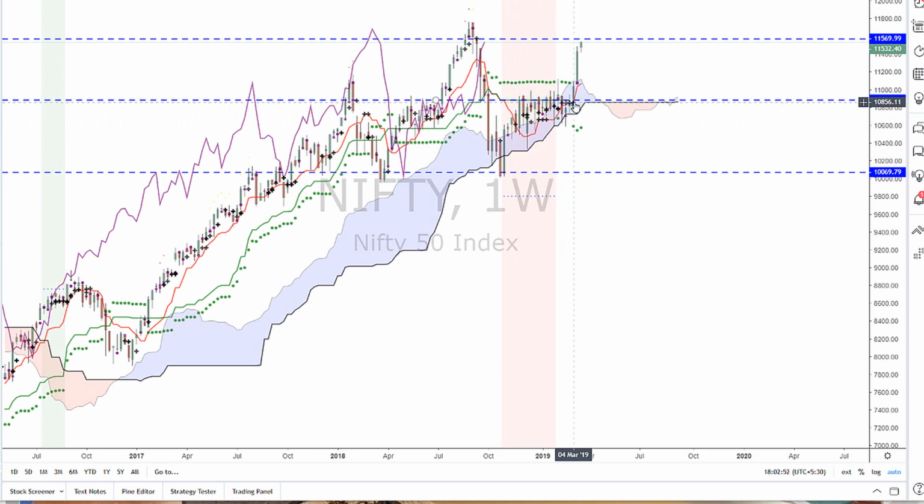So the first week in March was the first sign, increasing our probability to get to that resistance level. You could see last week it followed through, and this week we're following through. So we've got a high probability of getting to that resistance level, 11,569 by March 25th. Believe it or not, that is a timing element there. So we're looking for it to get there. Once we get there, there is high probability we're going to pull back.